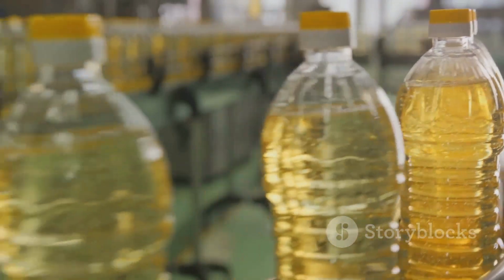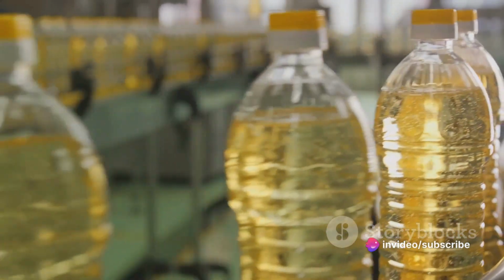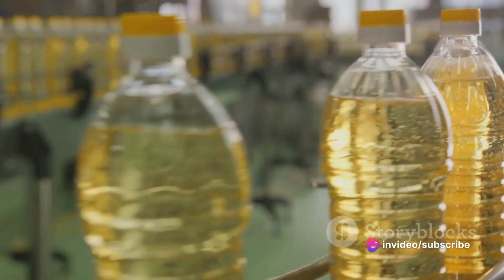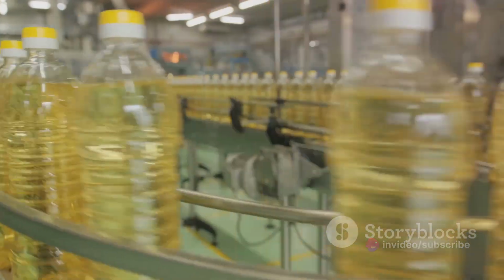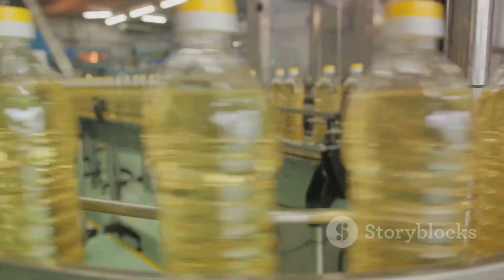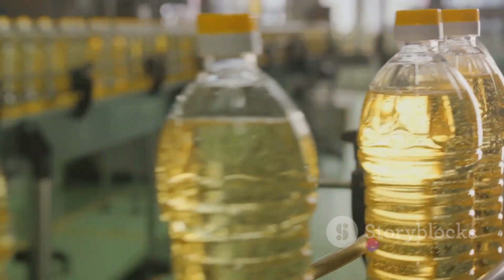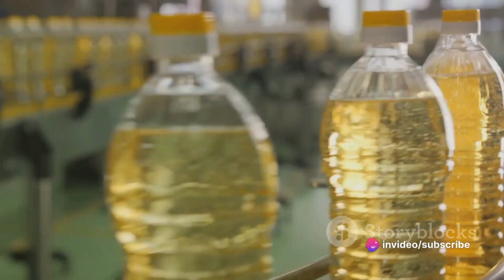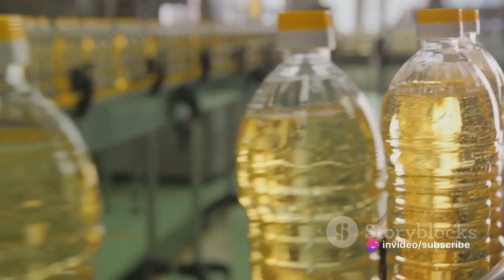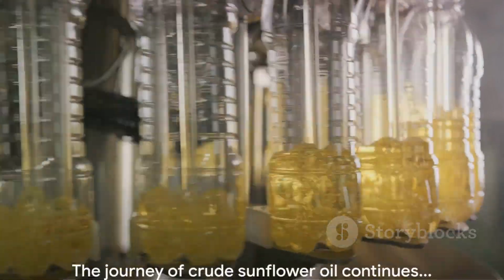The oil that emerges from this process isn't the clear amber liquid you're used to seeing on grocery store shelves. No, this is crude sunflower oil. It's cloudy and contains tiny particles from the seeds. But don't worry, this raw, unrefined oil is full of nutrients and has a rich, intense flavor. It's the real deal. Our sunflower seeds have gone through quite a journey. They've been harvested, cleaned, dehulled, heated, and pressed. They've transformed from small, humble seeds into a vibrant, nourishing oil.